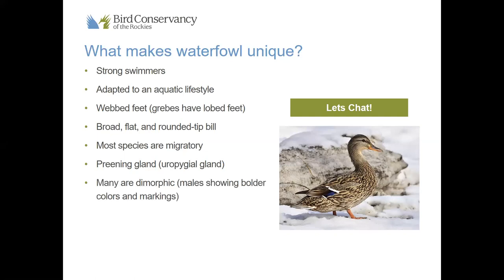Many are also dimorphic. This is another term that means one group of the species showing bolder colors or markings than another group in their species. So typically the males are going to be really brightly colored and the females are going to look more like this mallard here, who will be protecting her eggs and trying to remain hidden a lot of her life, which is why she has that coloring. Fabulous.